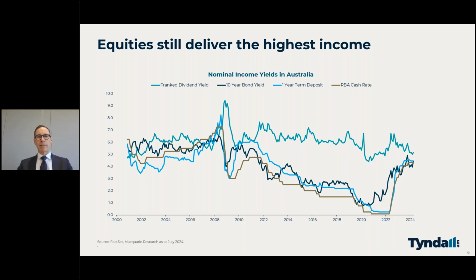So this chart is basically showing you the yield of different asset classes over the last 25 years. The top line is the grossed up dividend yield of the ASX 200, and the other lines are bond yields, term deposits, the cash rate. What jumps out at me from this chart is the consistency of that top blue line, a very consistent yield. Yes, bonds are back being a relevant part of these type of portfolios, having deserted investors for the last 10 years. But the inconsistency of those equity yields and the capital growth, which we're going to talk about more in a minute, means that equities are probably still doing the heavy lifting for income portfolios and retirees.